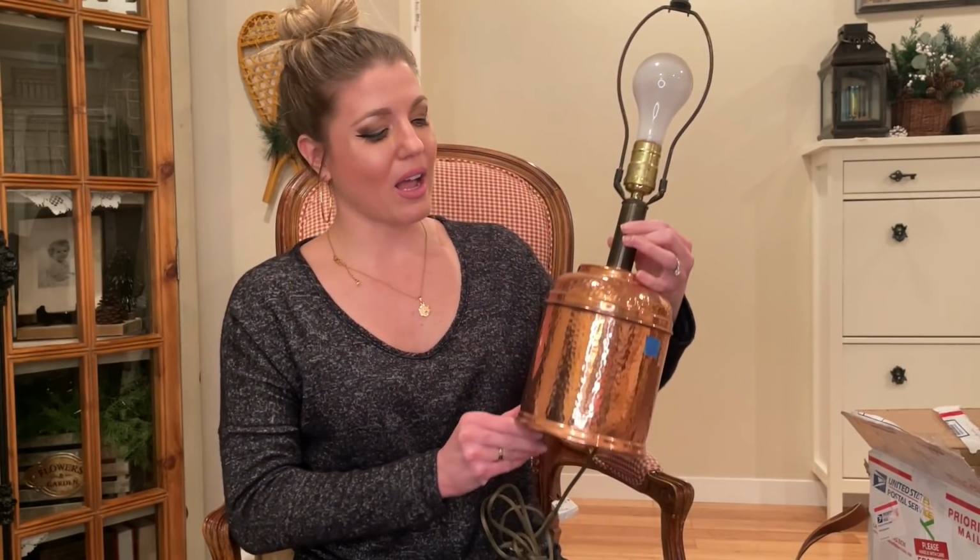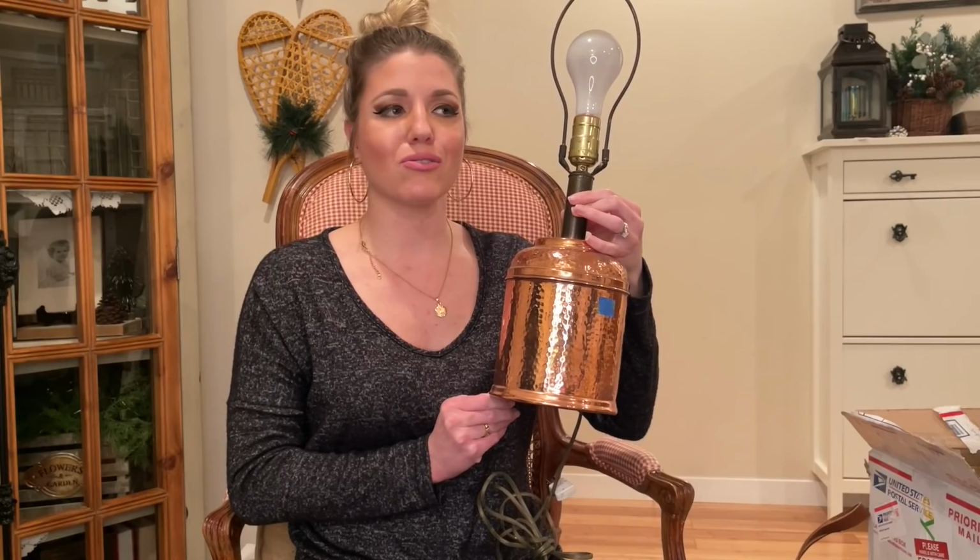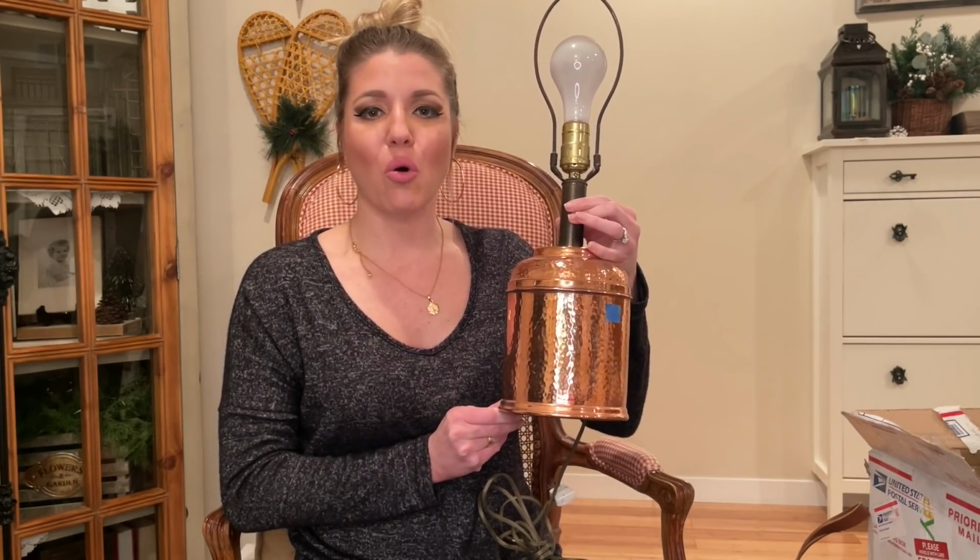And look at the dowel on top. It's really neat, right? I think it's cool. I love a good lamp, and you can switch them out and it changes the whole decor in your whole little area on top of your cabinet.